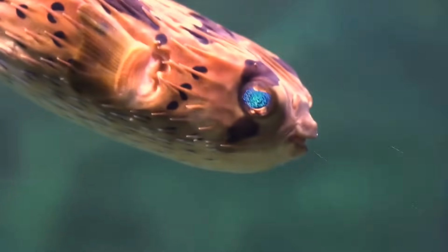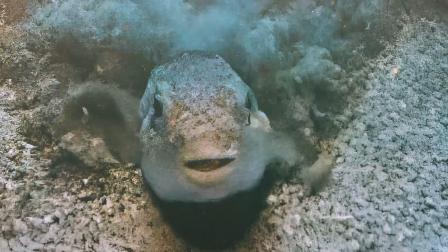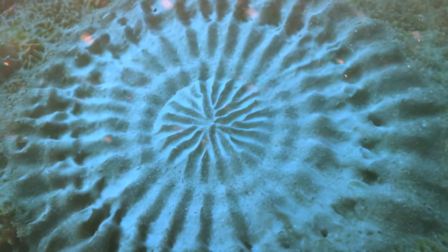Imagine the researchers' surprise when it turned out to be a male pufferfish. The fish needs a bit more than a week to build one circle, and the aesthetics are obviously crucial. A male is swimming inside the circle, digging valleys in the sand with its fins. But that's not all. The fish also use shells and corals to decorate particular parts of their circles.